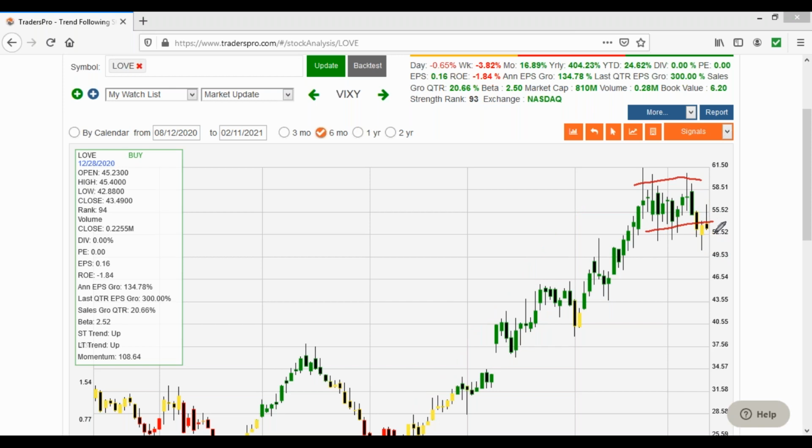Remember what I taught you, those of you who have been with me for a little while, whenever you see a stock moving sideways, you want to pay attention to the direction or trend it was moving in before it moved sideways. That's where it's likely to go after it's done moving sideways. Not guaranteed, but likely to go. So if this thing goes back to a buy signal and breaks out of this range here, it's likely to continue to move higher.